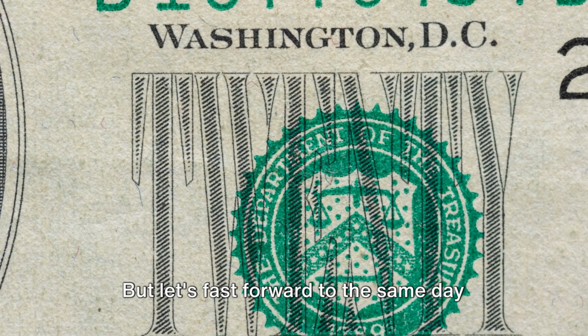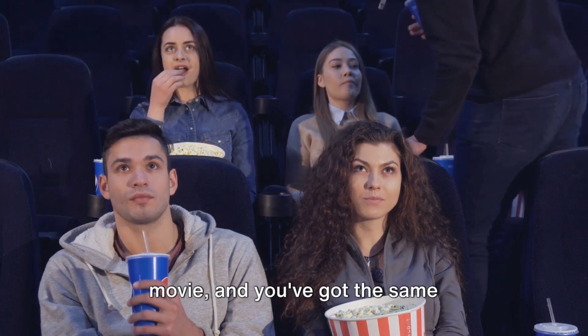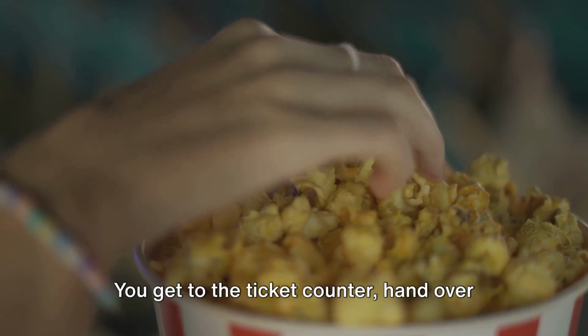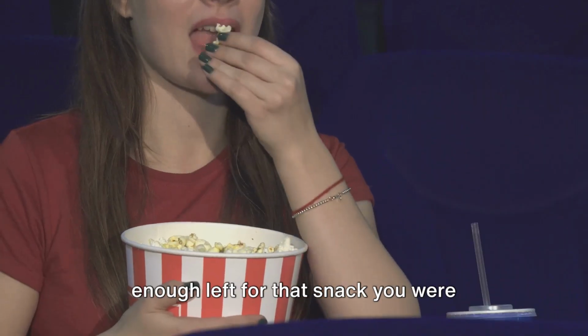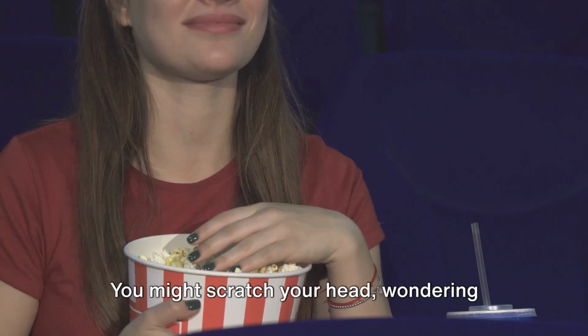But let's fast forward to the same day next year. You're excited to watch another must-see movie, and you've got the same $20 bill in your pocket. You get to the ticket counter, hand over your money, and suddenly, there's not enough left for that snack you were looking forward to. You might scratch your head, wondering what happened.